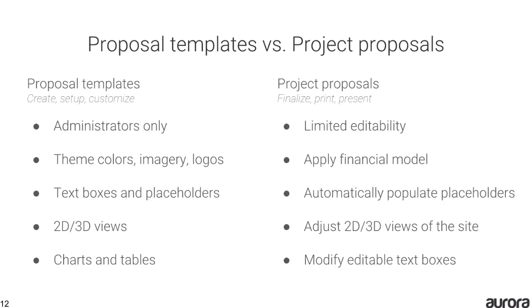Then the project proposal is going to be for your specific project. You're going to use this template to finalize everything. It's going to have limited editability. You'll apply a financial model to it, and all of your placeholders will automatically populate with data from your design. These are dynamic, so as you make changes to your design or your financing, they will update within your proposal. Then you can also adjust your 2D, 3D views for a good angle for the customers, and then modify any editable text boxes you may have.